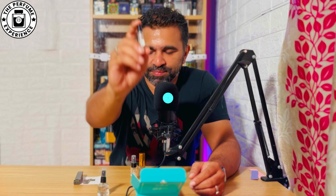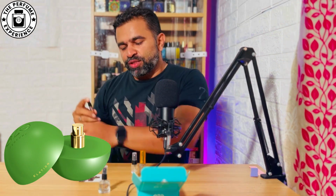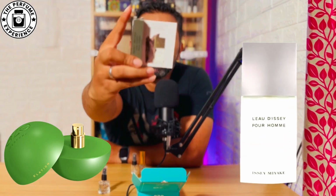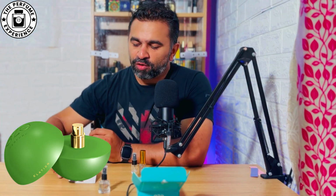So this is Surge. The next one on the list is Elation. Elation has notes of bergamot, mandarin, geranium, bourbon, vetiver, musk, and they haven't mentioned the white flowers, but they have mentioned lotus. The moment you put this on, you smell a lot of white florals, and you can immediately recognize that you've smelled this fragrance somewhere. And yes, this resembles Issey Miyake. It's very close to this particular perfume of Issey Miyake.